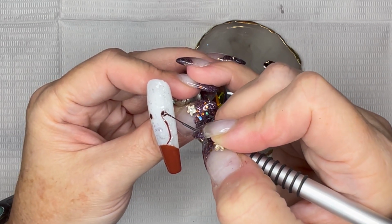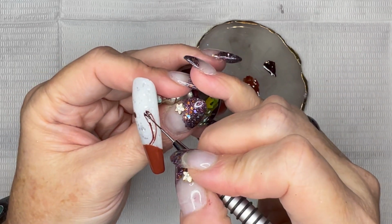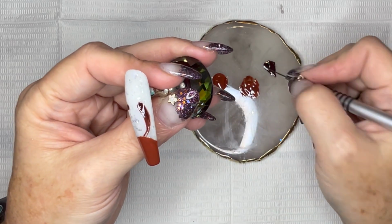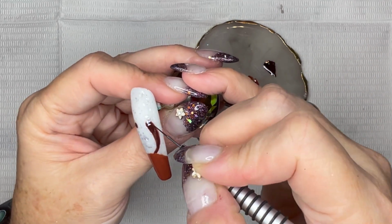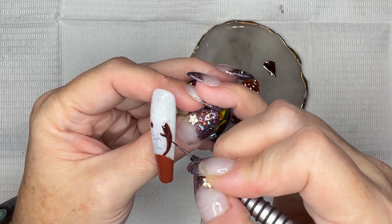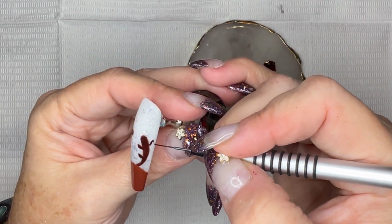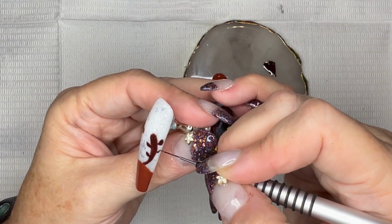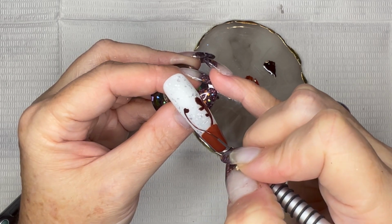And then I'm going to do the same thing on the other side. And then all we have to do is fill it in. Then we're going to draw a little offshoot over here, kind of like a teardrop. And then the same on the other side. And then on with the second antler.